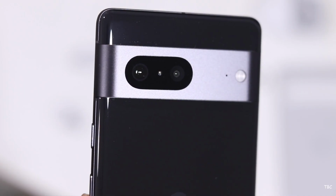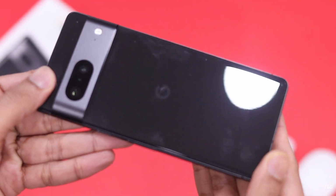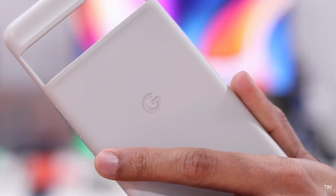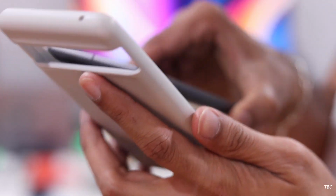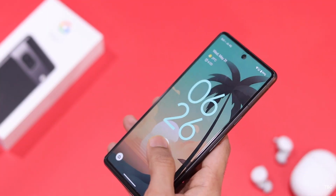And here the black color unit I have, it does easily pick fingerprints, and also the scratches show up quickly. And here with the Pixel 7, I'll recommend that you use the phone with the case on because of the glass being slightly slippery. And also the vibration feedback is pretty fine with the Pixel 7.